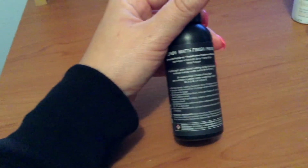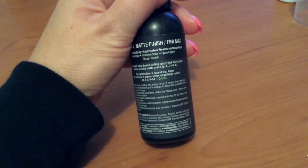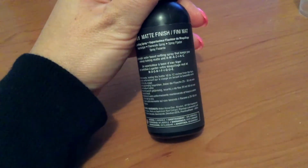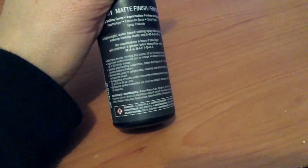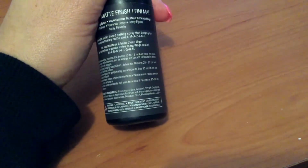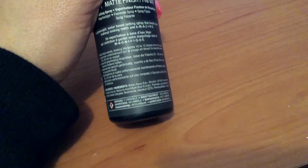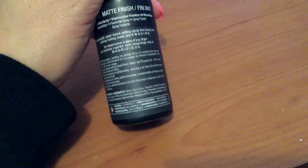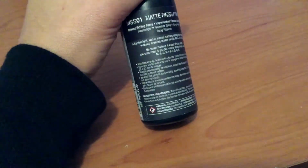So it tells you some directions on here. Mist face evenly, holding the bottle 10 to 12 inches from the face. And the ingredients here: water, alcohol, PVP/VA copolymer, propylene glycol, Ilex aquifolium root extract, plantago, sodium silicate, disodium EDTA, and phenoxyethanol. Sorry guys, I'm totally butchering these names. I tried. I always end up butchering when I'm reading ingredients on things. And just a warning, it's flammable.